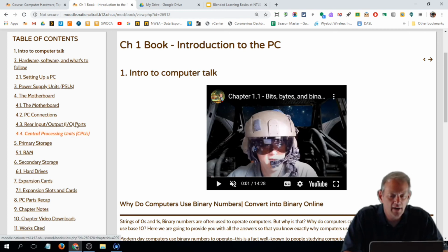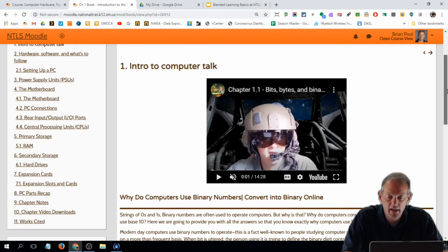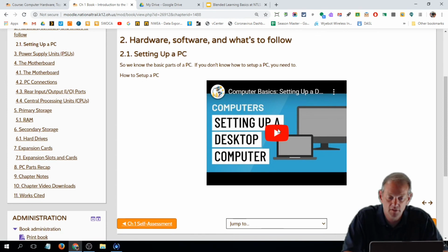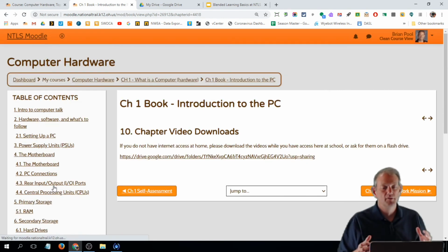And I've got text in there as well. So when I said reading and a video, I try to supplement both. But I've got it all broken down into smaller segments. And you can see this one is not my video. This is somebody else's video that's 3 minutes long. And then down here at the bottom, I've got all the chapter video downloads.